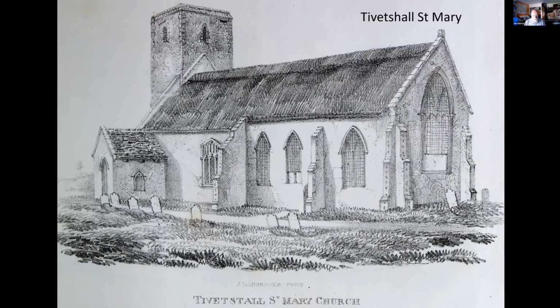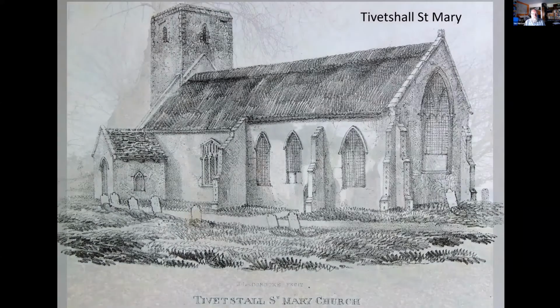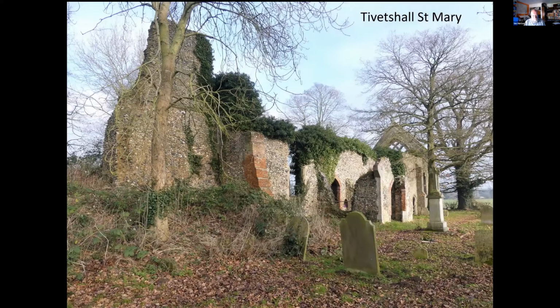The other church in the other parish of Tivetshall is St Mary, and this is it as it was drawn by Ladbroke in the 1820s, and as it is now. There are several local stories about why it collapsed and when it collapsed. The one most popularly given out is that it was a result of a sonic boom in 1947.